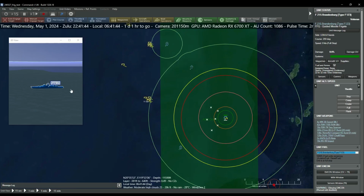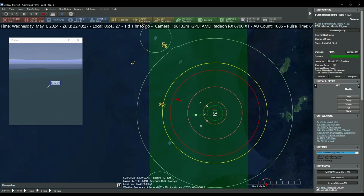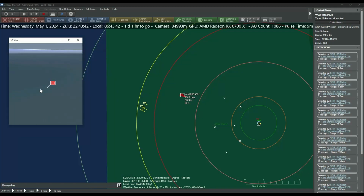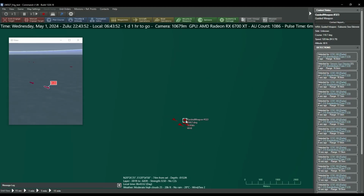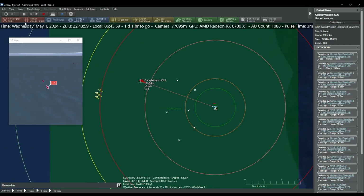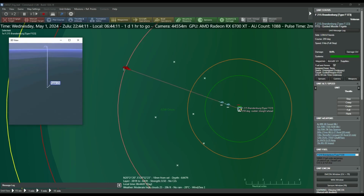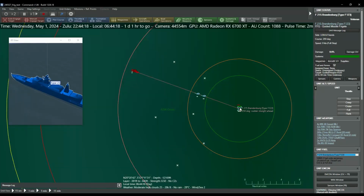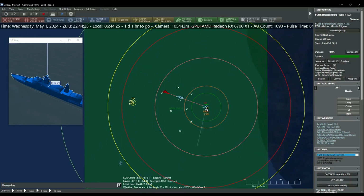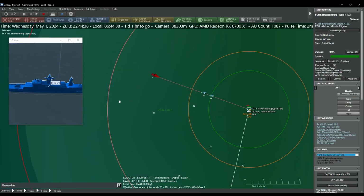Should probably launch their missiles in a moment. There they are. So that's a pretty sizable swarm over here. Looks like 2, 4, 6, 8 missiles. Alright. And here come the Sea Sparrows. Also, this thing should start going defensive. Come on, flank speed. Don't just sit there.